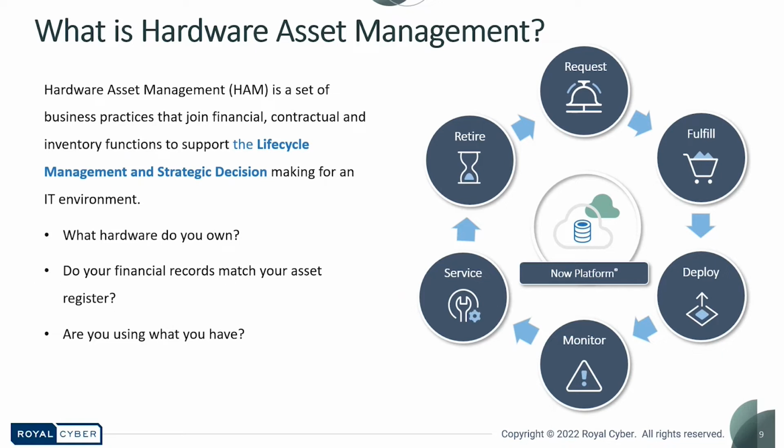So the goal of hardware asset management is to control your inventory, reduce the cost of purchasing and managing the assets, manage the asset lifecycle from planning to disposal, and achieve compliance with relevant standards and regulations. It improves service to end users. So here we have understood what HAM is and its goals. Now let's talk about why an organization should pursue HAM.